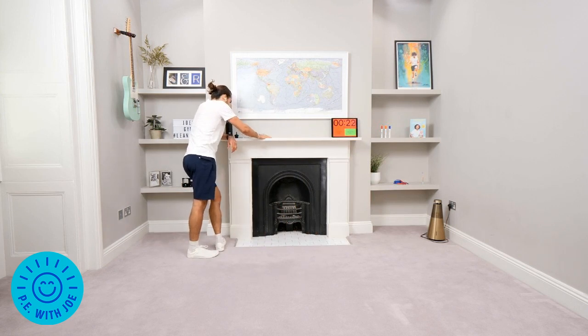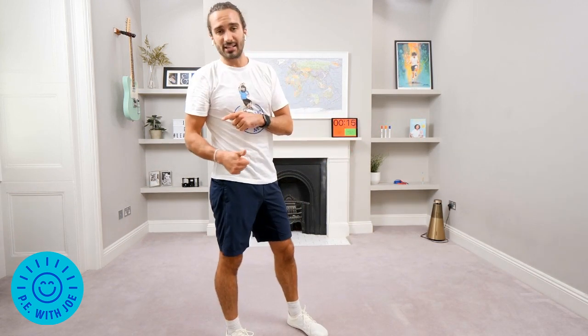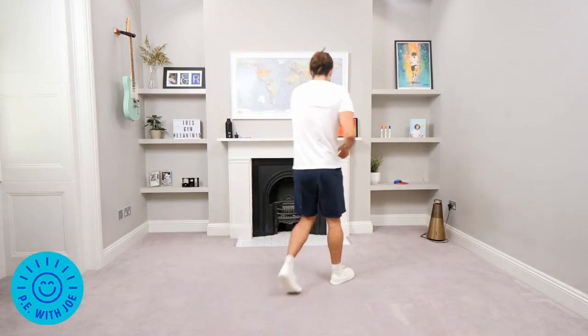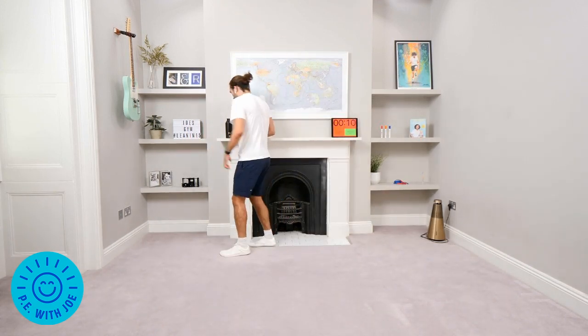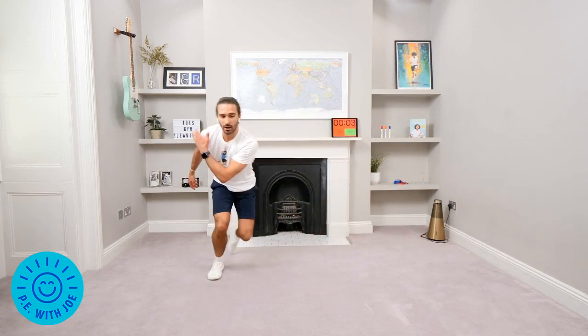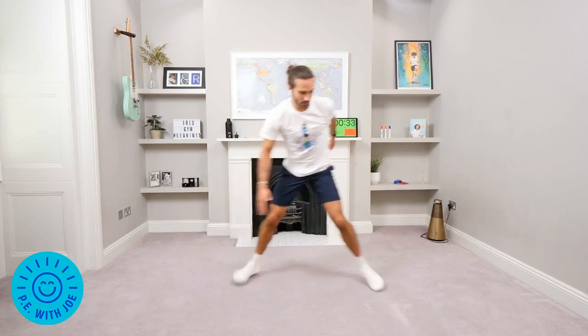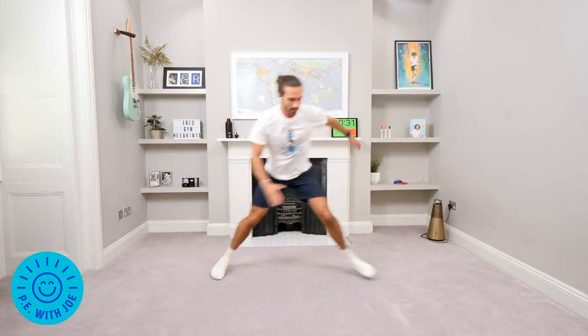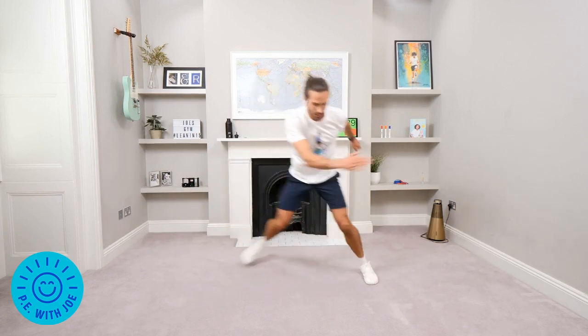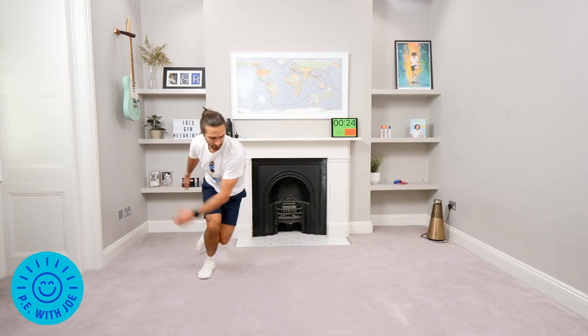Okay, Toby, you're a savage. We've got two more moves. I can't believe he's finished on these ones. We've got the ice skaters and the duck walks to finish, so he's definitely trying to make us work today. So ice skaters, like this, you skate left to right. If that's too hard, you can just do a little gentle reverse lunge like this. So ice skate, left, right, left, ice skate, and bring that foot right behind, it's really tough on the legs this one.